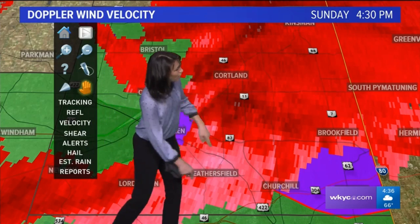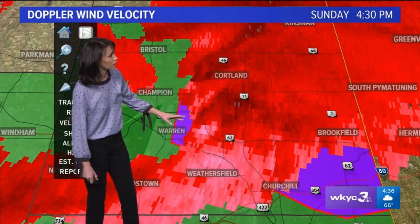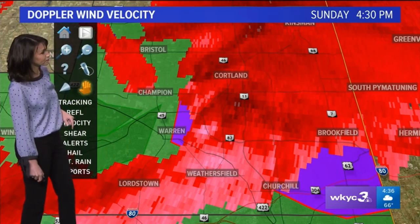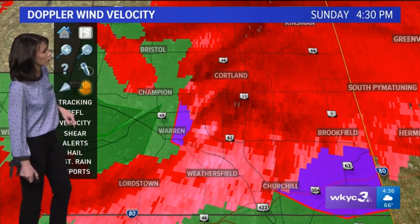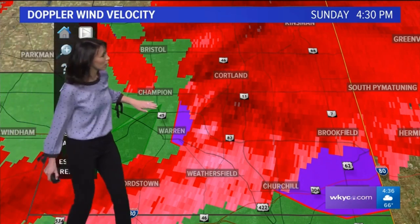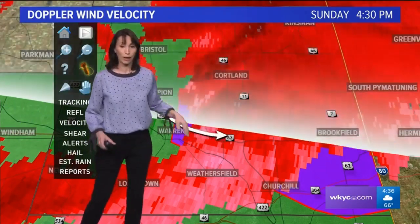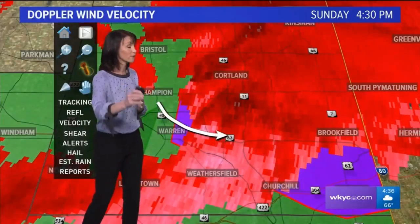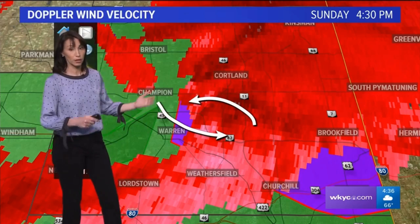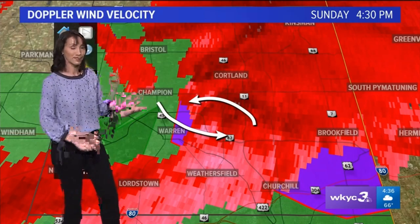This is this purple that you can see there. It's north of Wethersfield, stays north of Youngstown, out of Lordstown completely, but still circulating to the north and the east. And again, when you're talking about the velocity data on the radar, the reds and yellows are outbound winds. That is wind going away from the radar. Greens and blues are wind coming toward the radar. So that's where you get that circulation.